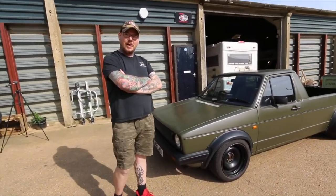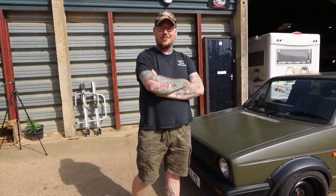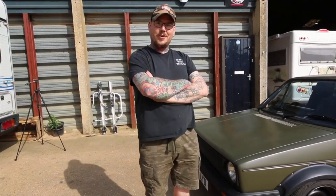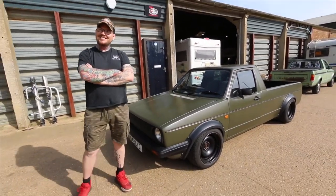Because you want to do like a Tonka toy look? Yeah, so the whole look I was going for after I got the wheels was that sort of Hot Wheels, 90s Tonka toy truck. Bit childish, bit immature, bit like me.